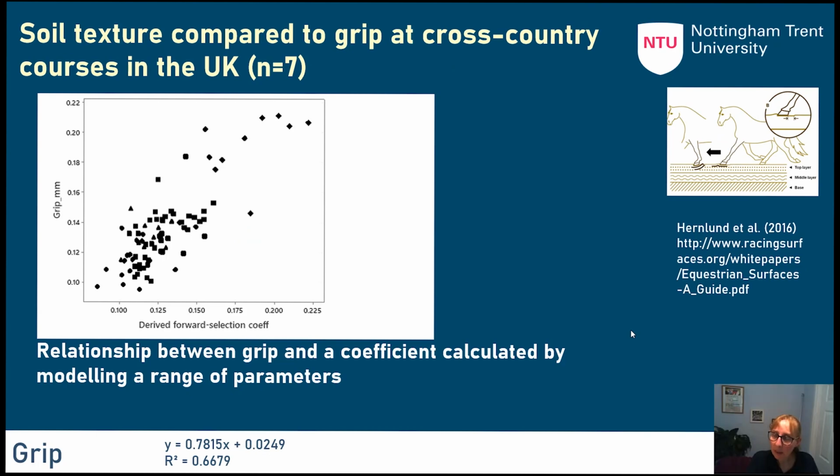So pretty similar really when we're thinking about grip. That's all about the top layer of the surface, but again we've got a relatively moderate correlation here, a fairly good correlation between the coefficient and the grip. And again, what we're seeing is that certainly some of the soil textures are showing a cluster within this data that we've got.